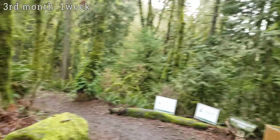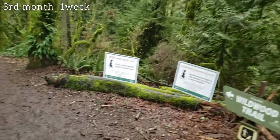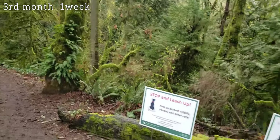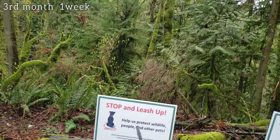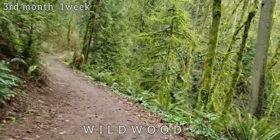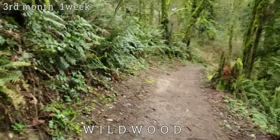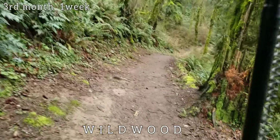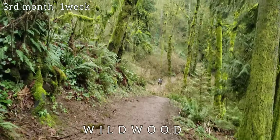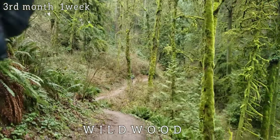Take this direction this day. I think this is the short loop. Dog advisory, keep your dogs on a leash. Let's see how many people will play by that rule. I figure this trail should take me about 20 minutes.